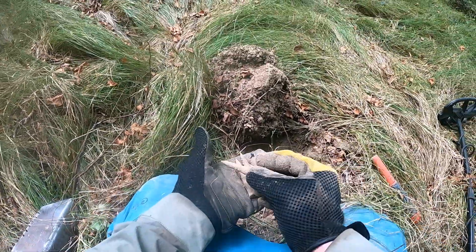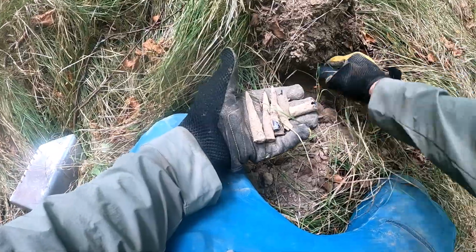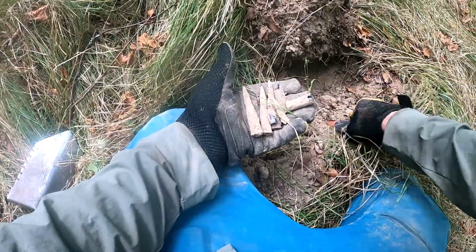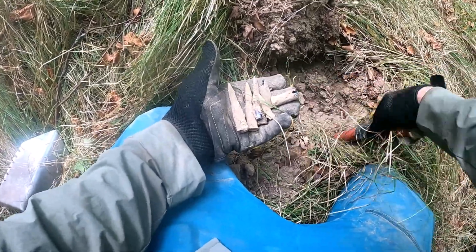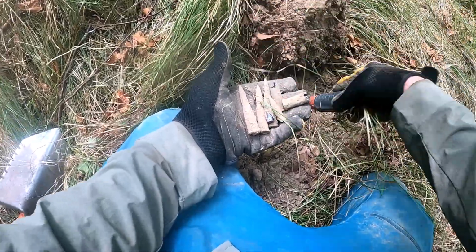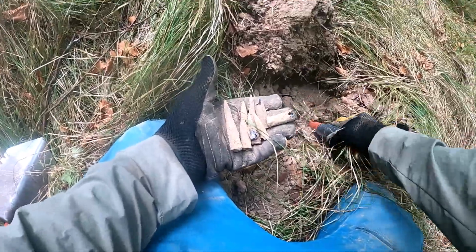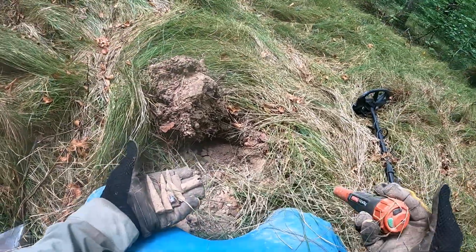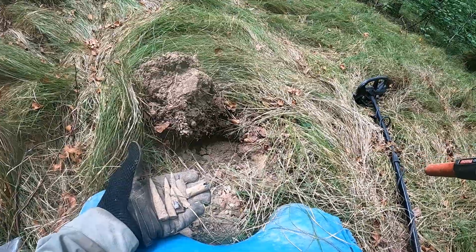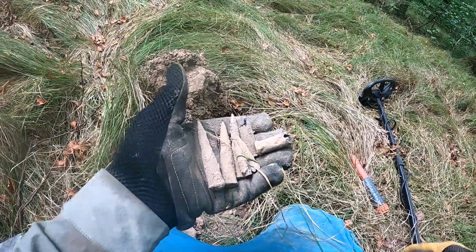Sorry guys, maybe you find this boring, but this is what my day is like at the moment. I'm picking them up, I'm carrying them all the way back to the same place so that I have them all in one point so that the authorities can deal with them. It's a bit tedious, but that's what we've got to do. Moving on.